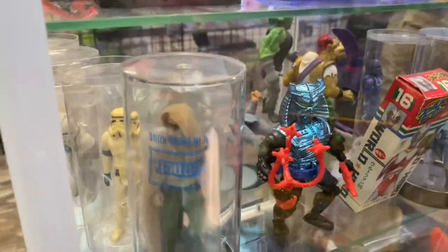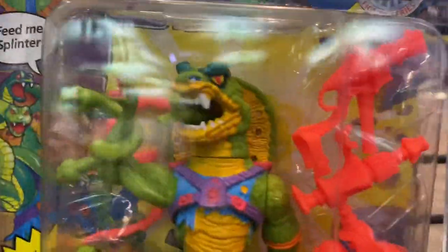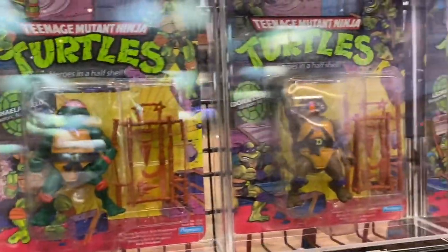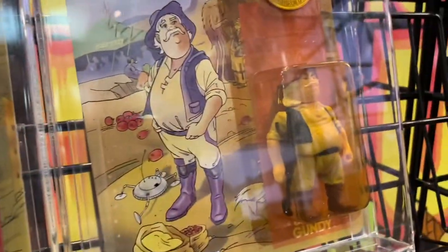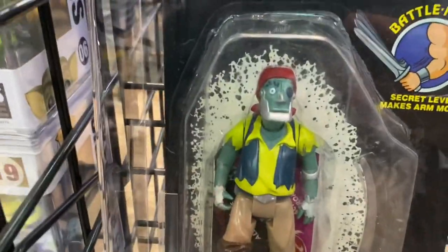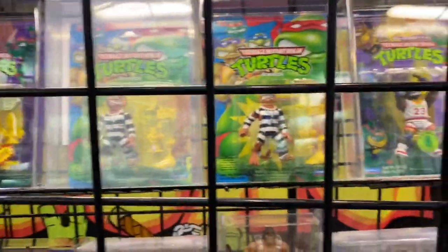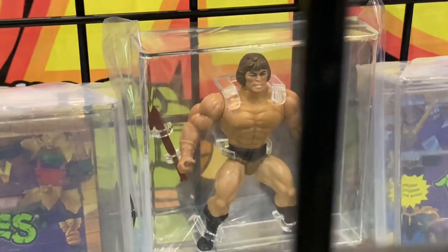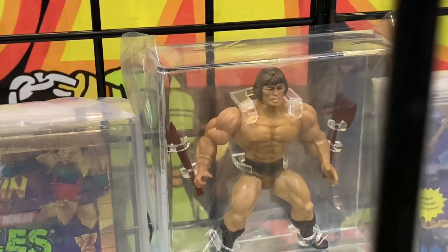Wow. That's awesome. Oh, look at that scale tail. Man, I've never seen that. That is crazy awesome. And here's the regular boys. Oh, these droid figures are epic. Wow. We got some Thundercats in the house. These ones are all behind bars because I think they're super rare. I think that one is called Wonderbread He-Man. He's got brown hair and you could only get him in Wonderbread back in the day.